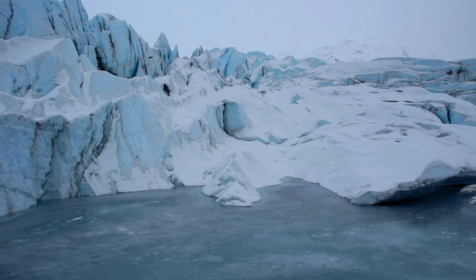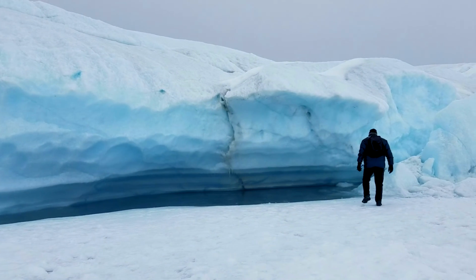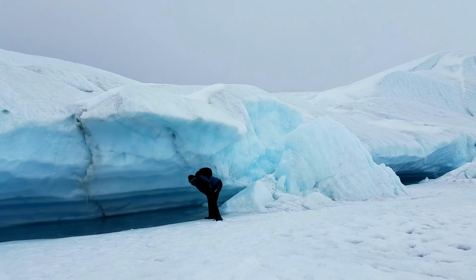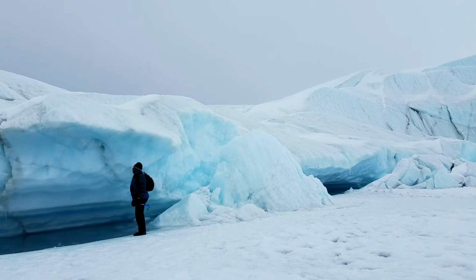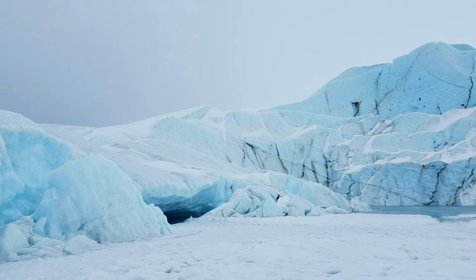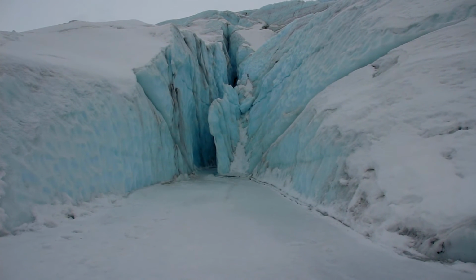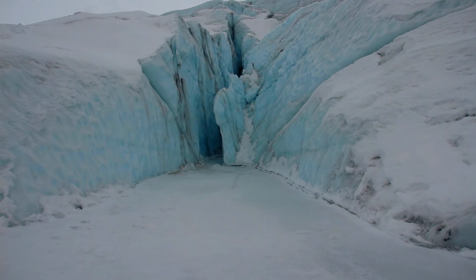This area was like that moment in time was frozen. The peaceful and tranquil surroundings were astonishing as we tried to take it all in. After hours of hiking, we found what we believed to be an ice cave. But after close examination, we learned that it was only a crevasse.